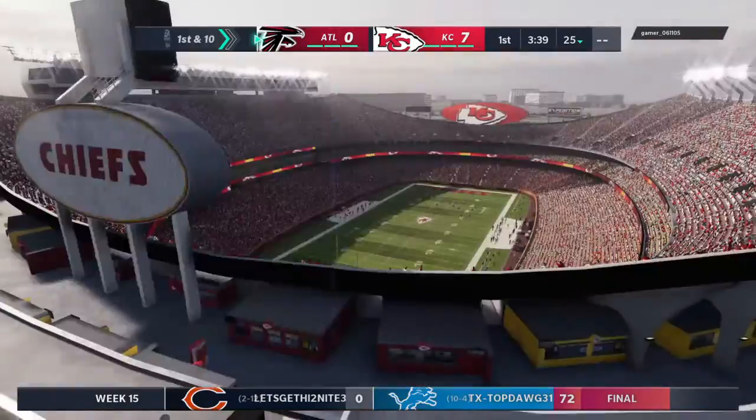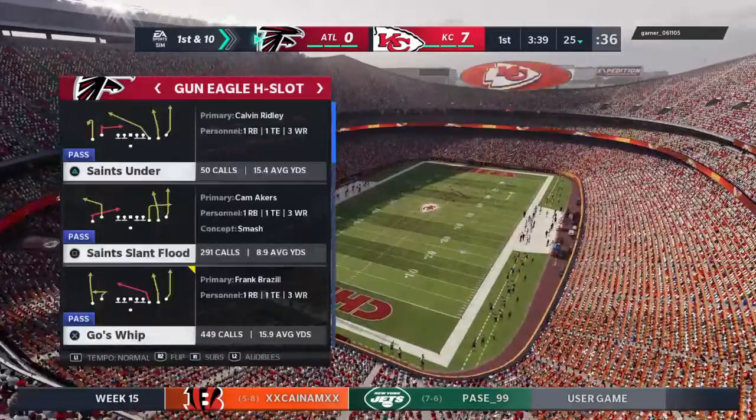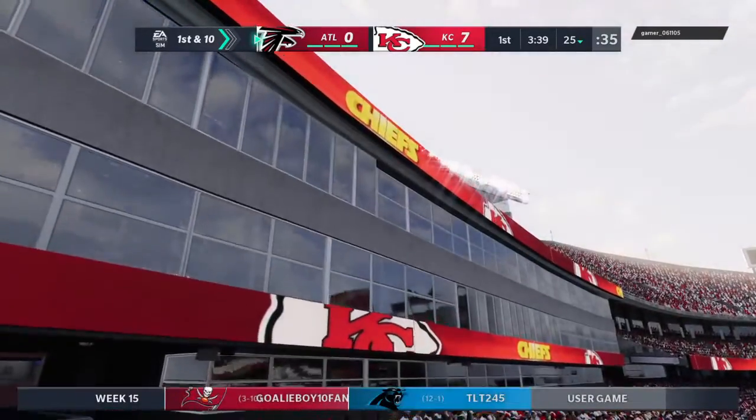Fair catch made at the 25-yard line. The Falcons take over 1st and 10 at their own 25-yard line.